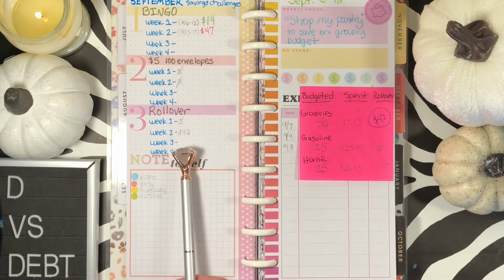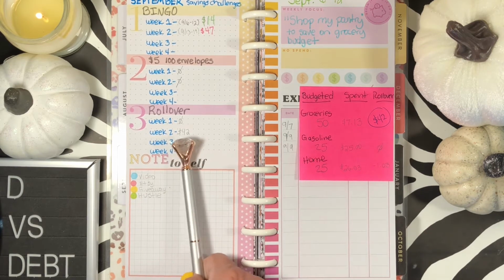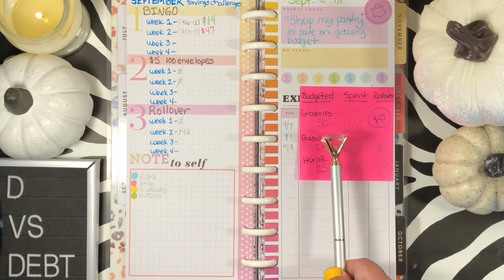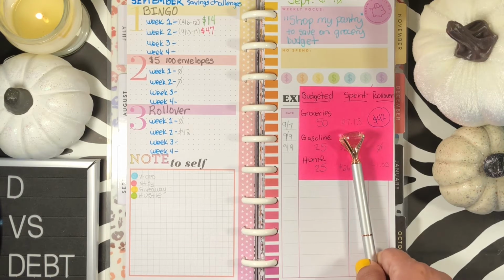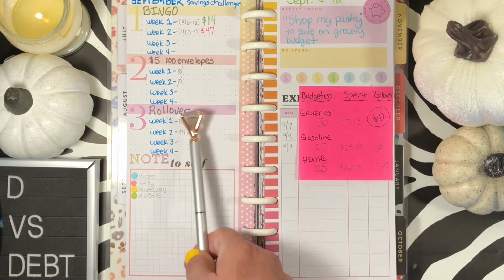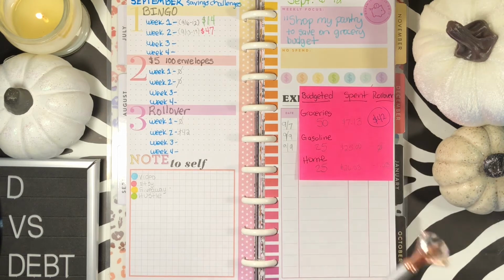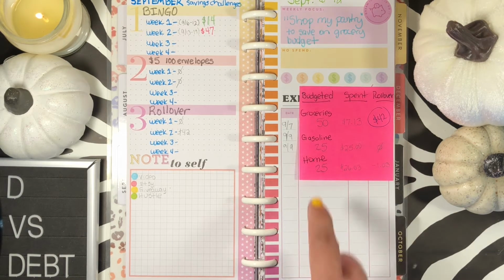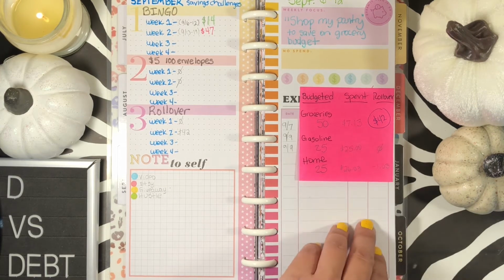And then rollover is basically what's left over in my spending. So I budget a certain amount. For example, here you see there's $42. That's because I had budgeted last week $50 for groceries. I only spent $7, so $42 gets rolled over. So that's what this is. I have been doing a shop my pantry challenge to save money on groceries, which is why I haven't been spending money on groceries. And that's where the rollover came from.